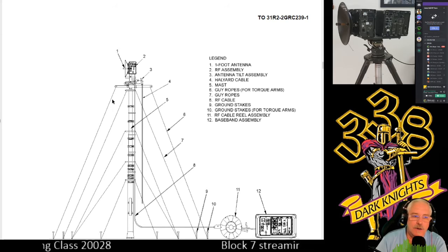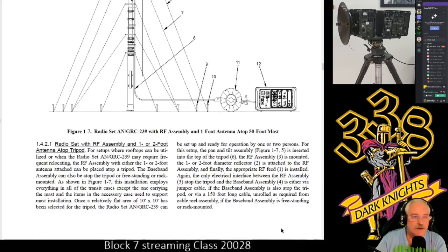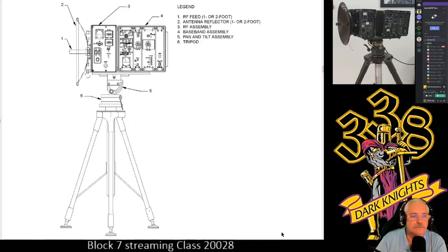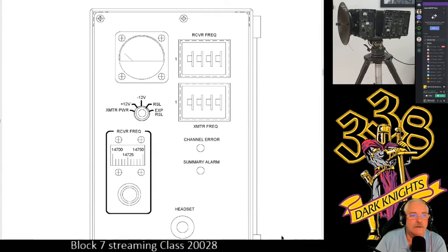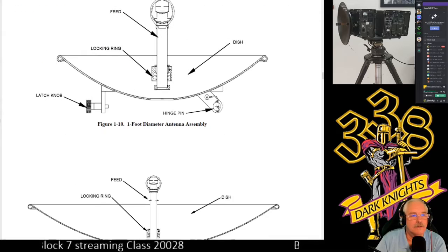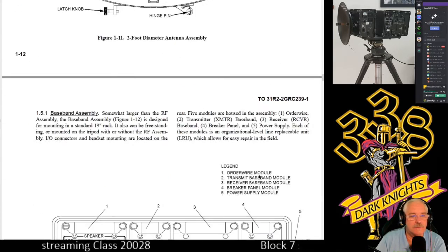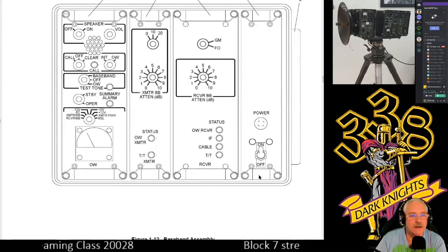This is what it looks like when you hook up the RF assembly to the mast, as well as the 150-foot cable with the baseband assembly inside of, in this case, the case. RF assemblies on the top. Here you go. This is the front panel. The dish. The baseband assembly.